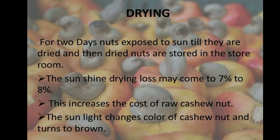packing machine. In cashew processing, the first process is the drying. For 2 days, the nuts are exposed to sun till they are dried, and the dried nuts are stored in the storeroom. The sunshine drying loss may come to 7 to 8%.